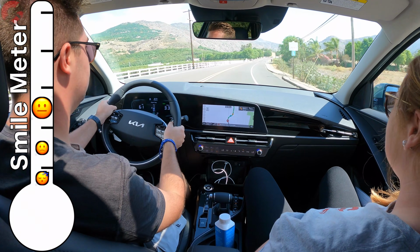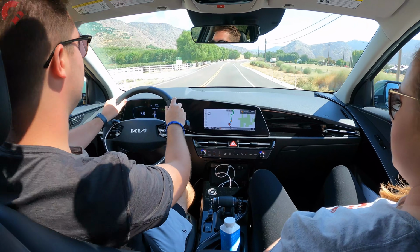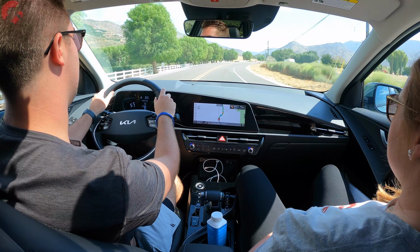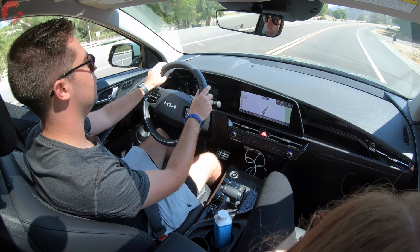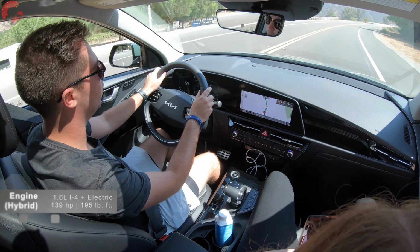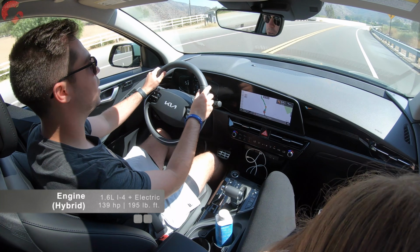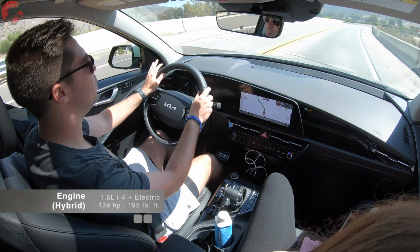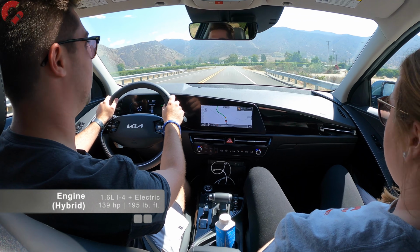All right, and there is 60 miles an hour in the hybrid, all-new Kia Niro. So, you might be curious as to what's under the hood of this vehicle, and it's going to be a 1.6-liter four-cylinder engine. It's naturally aspirated, plus, of course, a battery pack because this is a hybrid vehicle. It's coming in at 139 horsepower, 195 pound-feet of torque.